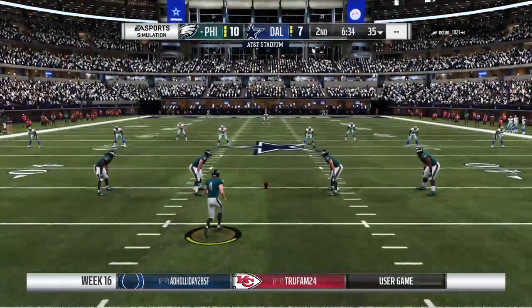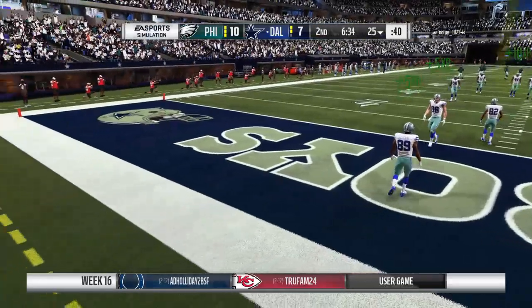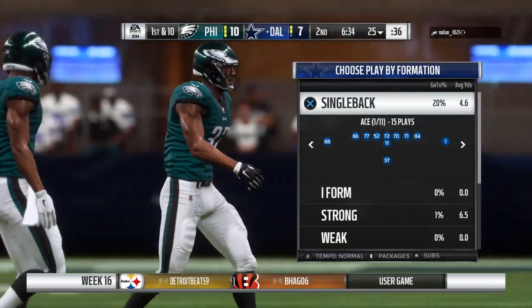Elliott now to kick this one away, and this will not be returnable. It's out of the back of the end zone for a touchback. And out now come the Cowboys.